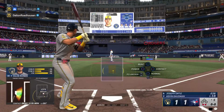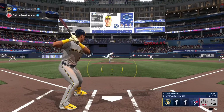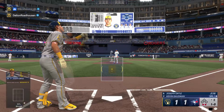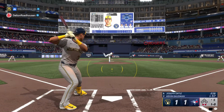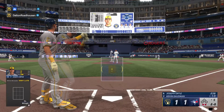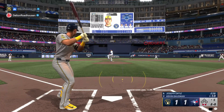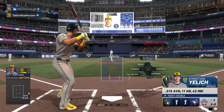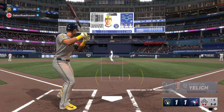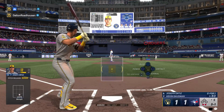Joseph Ortiz up now for the Brewers. Grounded out his first time. And that's down and away. And that's in the dirt. Well, I would expect in this 3-0 count, you're taking all the way. See if he'll walk you. In for a strike, and it's 3-1.